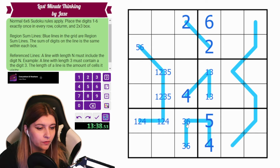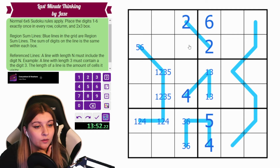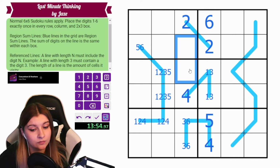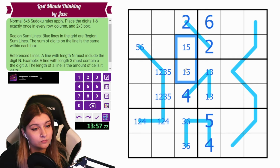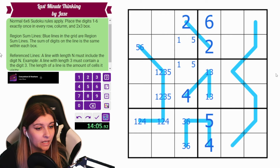So 1, 2, 4, 3, 6. Can't narrow anything down. This is 2 boxes with 3 possibilities. 2 boxes with 2 possibilities. So we know that these won't be a 3-6. In this column, we still need a 1 and a 5. I want to write like this. That's a pair. 1-5. It also means that the 5 goes here, then the 5 will be here. If the 5 goes here, then the 5 goes there. And that'll narrow that down.